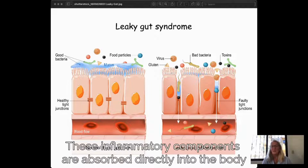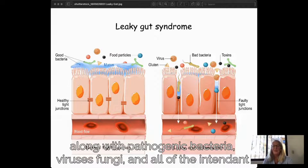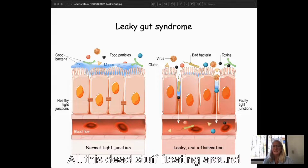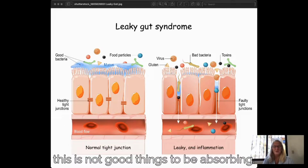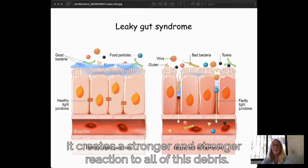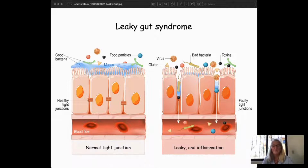As a result, these inflammatory components are absorbed directly into the body along with pathogenic bacteria, viruses, fungi, and all of the attendant inflammatory products, as I just mentioned. Because there's all this dead stuff floating around, this is not good things to be absorbing. So as you can imagine, as the body sees more and more of this material that it views as foreign, it creates a stronger and stronger reaction to all of this debris.